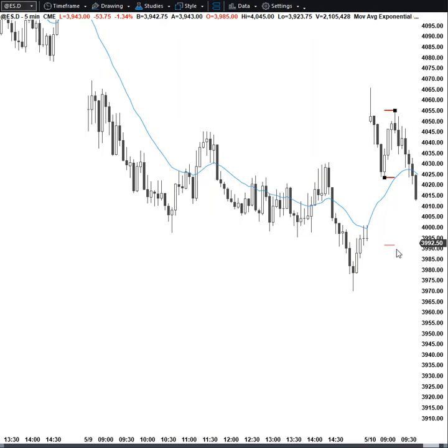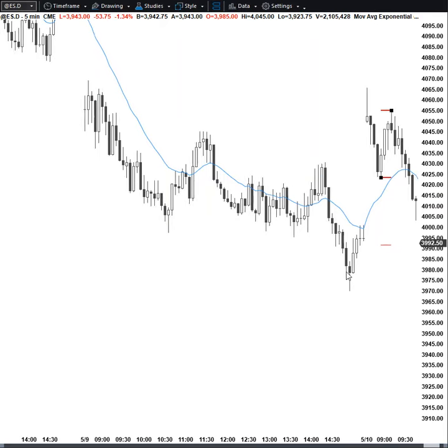Here's the neckline. Obvious measured move target, close to yesterday's close. So it's a reasonable magnet. It's sell the close, follow through minimum, but still follow through.